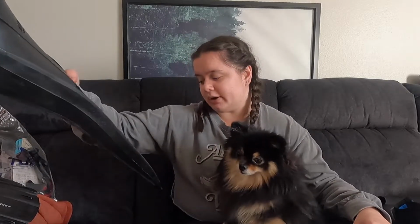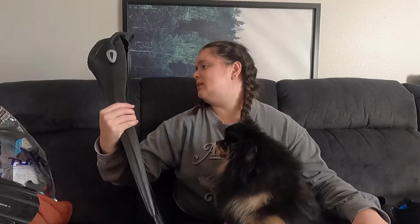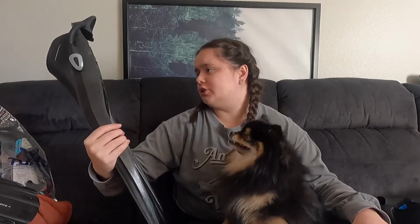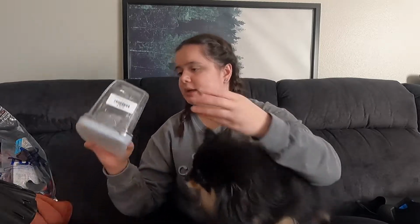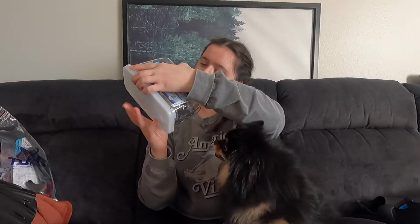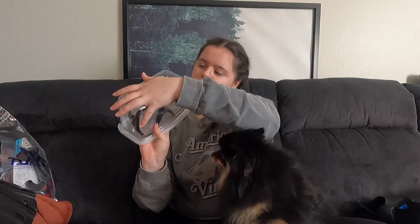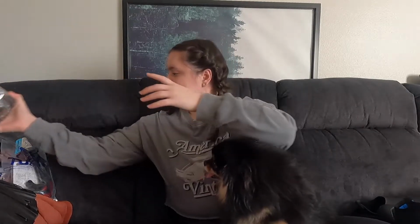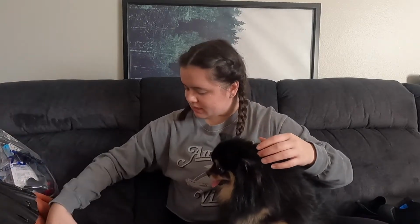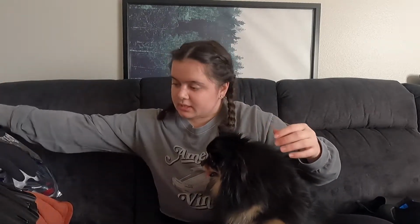Kyler's fins are Mares Avanti Quattro, and he has the extra large, made in Bulgaria. I like that. His mask is the TUSA Freedom HD. Oh, there's no size, just black. His snorkel is the same as mine, TUSA, and then his gloves are also the deep sea, same as mine.